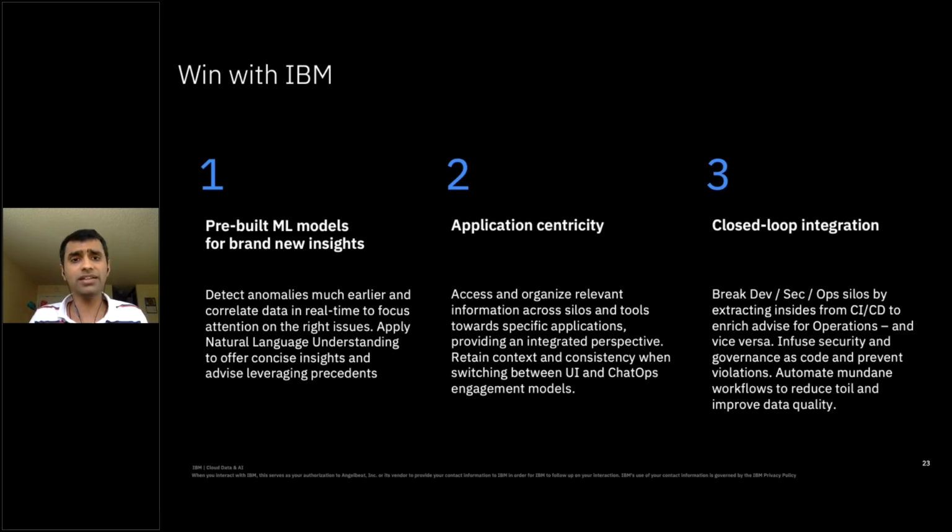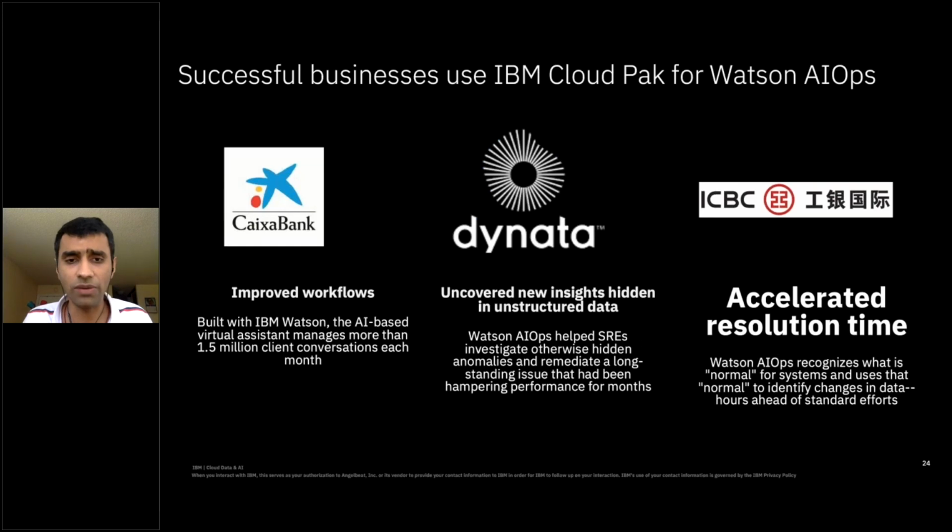So with that, I will stop to share that these are a few customers who have had great success with AIOps, Taxia Banks, Dynata, ICBC, where they've actually improved various things in terms of identifying hidden insights, resolution time, or improved workflows.